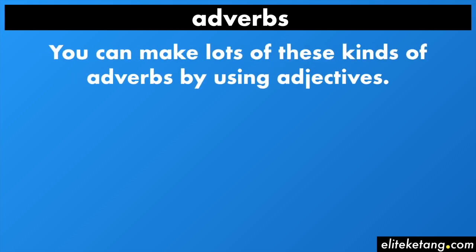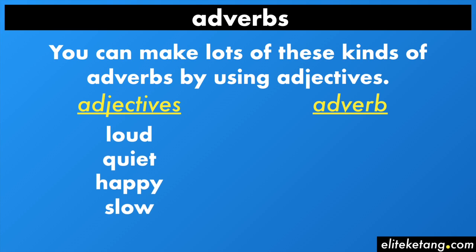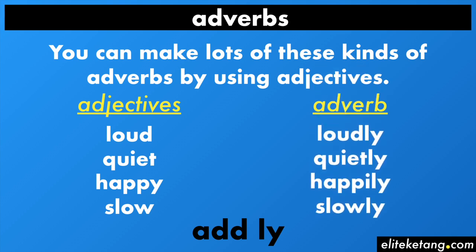So you can make lots of these kind of adverbs by using adjectives to start. So our adjectives are loud, quiet, happy, and slow. And we can change them to adverbs by adding ly to the end. So we get loudly, quietly, happily, and slowly. The ly sounds like lee.